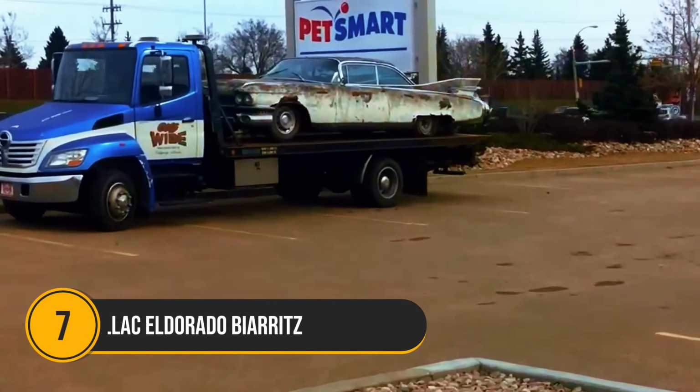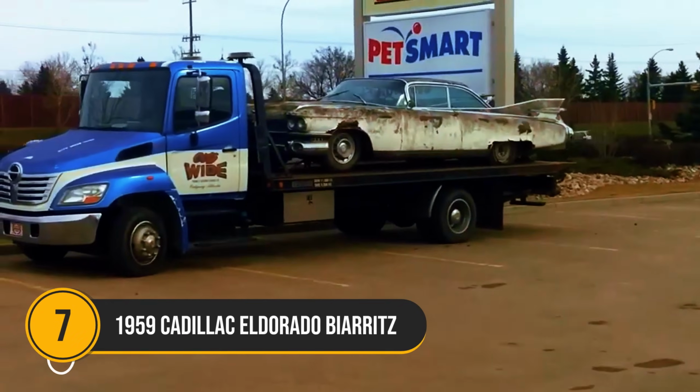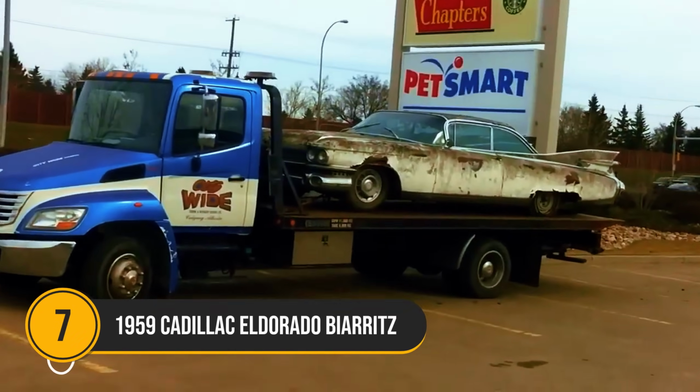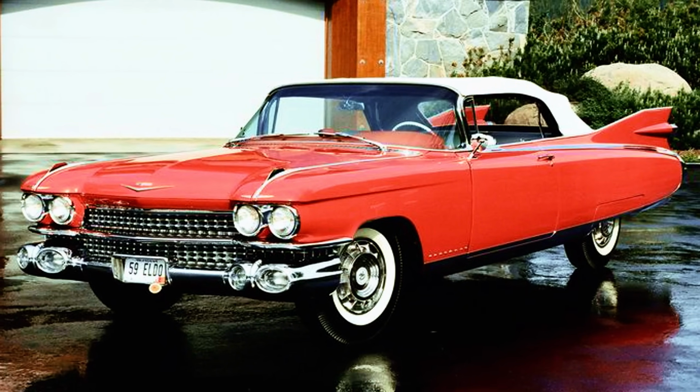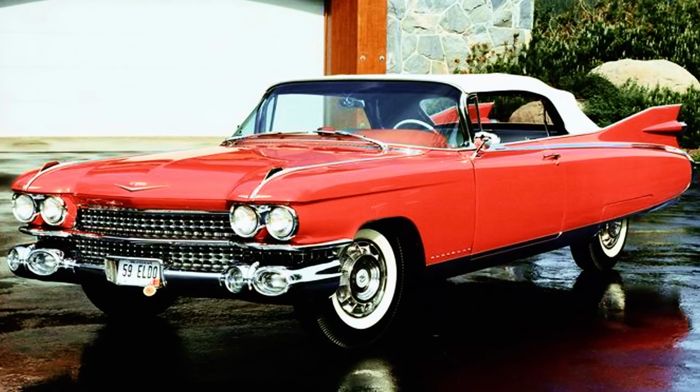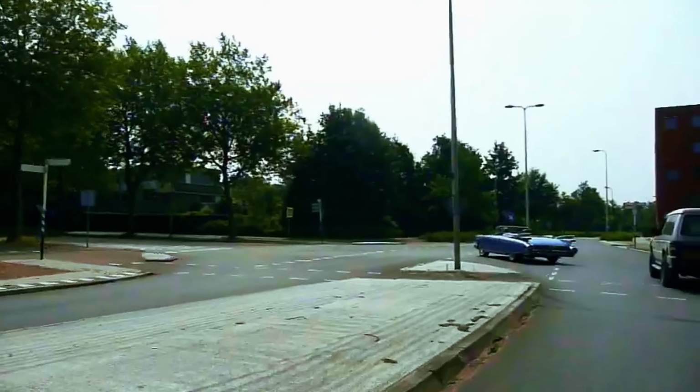Number 7. The 1959 Cadillac Eldorado Ritz isn't just a car, it's a monument. A glittering, unapologetic expression of post-war American extravagance, tail fins and all.